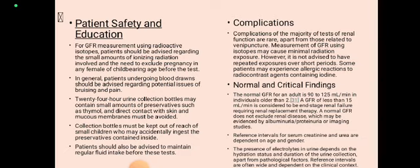Normal and critical findings. The normal GFR for adults is 90 to 125 ml per minute in individuals older than 2. So this is the range for anybody older than 2, 90 to 125 ml per minute. A GFR of less than 15 ml per minute is considered to be end stage renal failure requiring renal replacement therapy. A normal GFR does not exclude renal disease, which may be evidenced by albuminuria, proteinuria, or imaging studies.